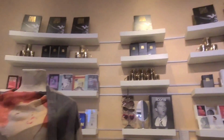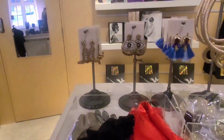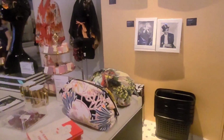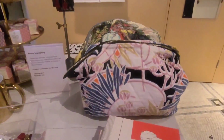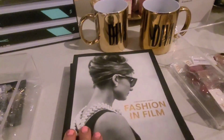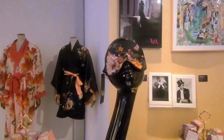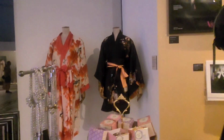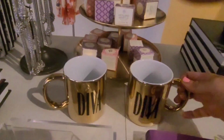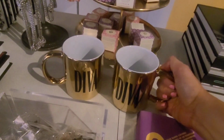There's a wardrobe in here that was meant for a stately home, and it actually belonged to Mick Jagger. In the British collection, British Gallery, which I love. Fashion in film. Look at this. Oh my gosh, look at the robes. Oh, look at those mugs. How lovely are they? Oh, like those a lot.